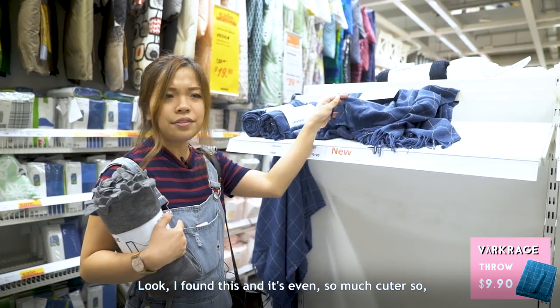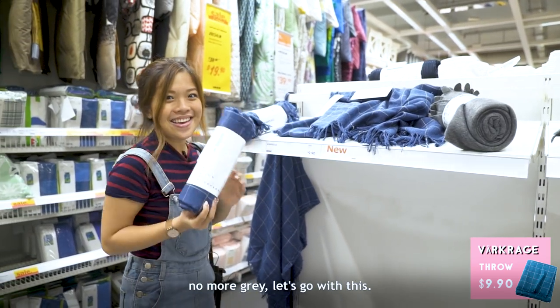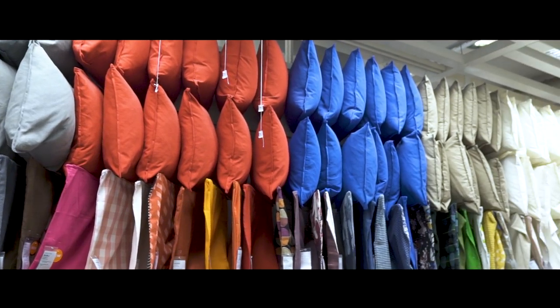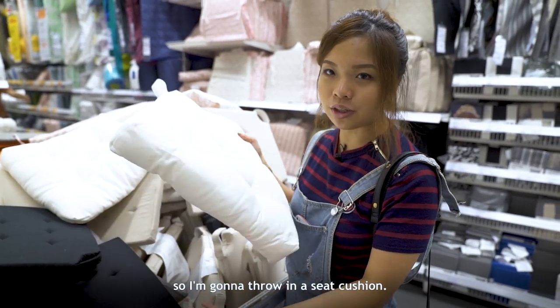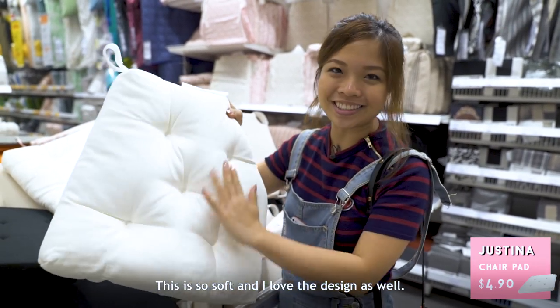Look, I found this. It's even so much cuter. So no more grey. Let's go with this. So I know NTU's chairs are a little bit hard, so I'm gonna throw in a seat cushion. This is so soft and I love the design as well.